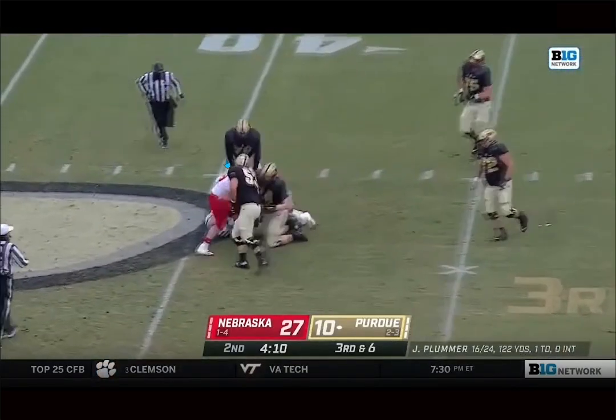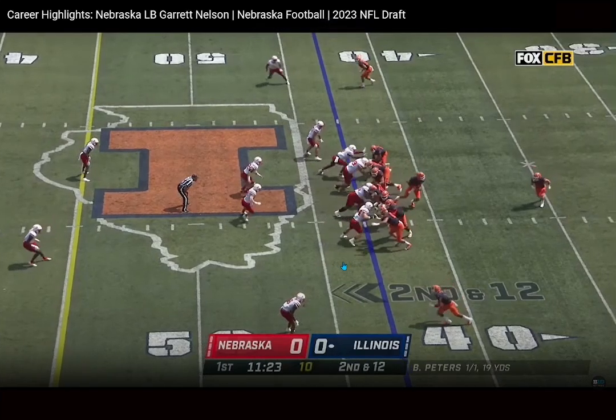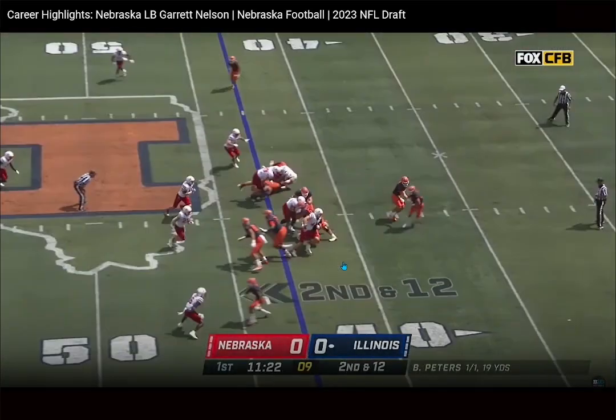And they get a nice combined sack there on him. Very good stuff. Really enjoying watching Garrett Nelson's film. Like, he just pops off the tape. Another rep versus the run. He's just got a great feel, physical toughness, knifing to the inside and making another play in the backfield.